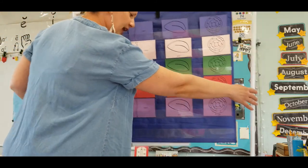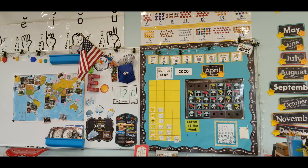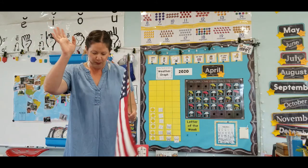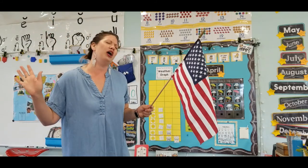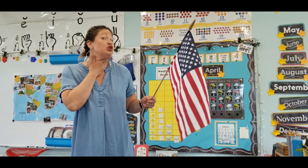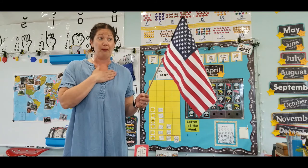Let's stand for the flag salute. Put your right hand in the air. Put your right hand on your hip. Put your right hand on your neck. Put your right hand on your heart, thumb, thumb.